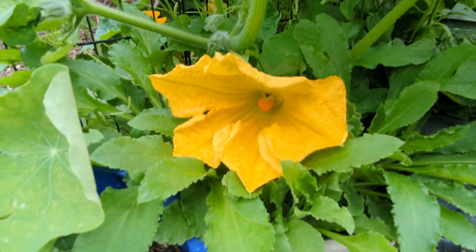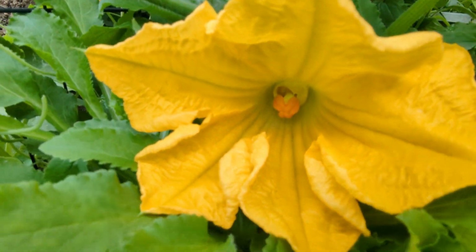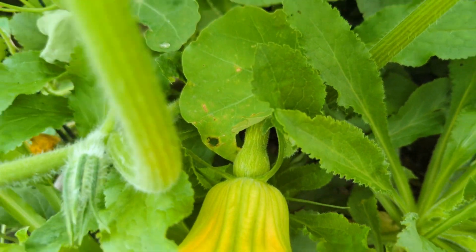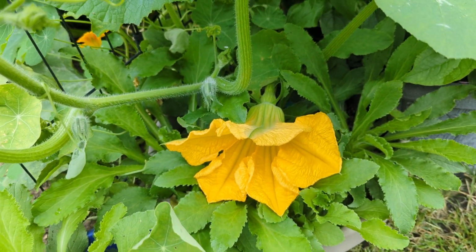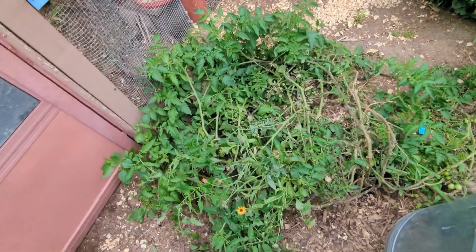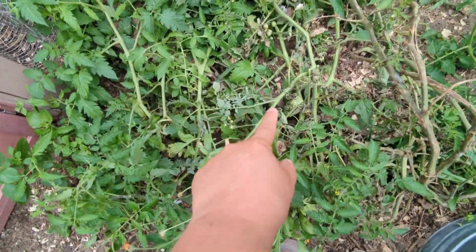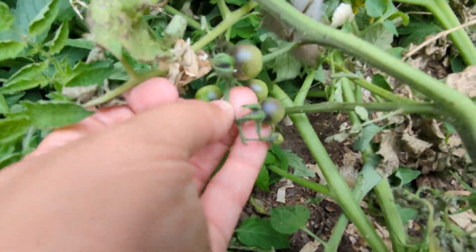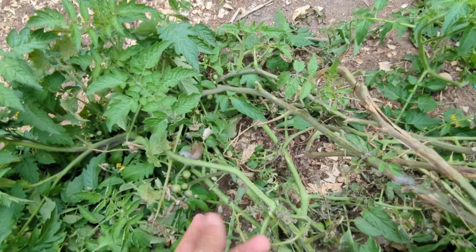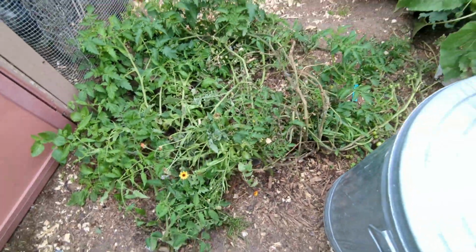Look at this giant squash blossom. Isn't that cool? See the bee in there? But it's got a little fruit behind it. It's gonna get pollinated today, and that is gonna be dinner on my table one night. This looks like a mess, but it's actually just a flipped over tomato plant that was growing along the ground, and I have barely any cherry tomatoes. Look, this is a cherry tomato volunteer plant. I have tons and tons and tons all over it.